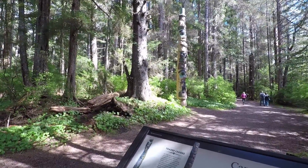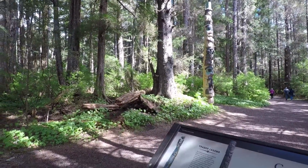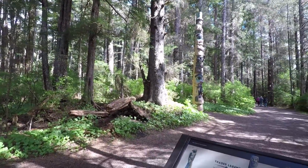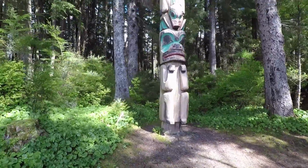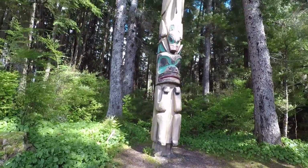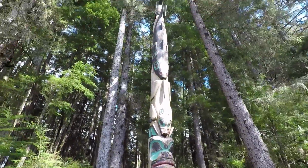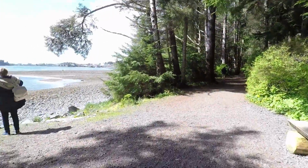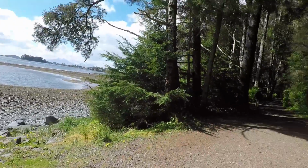So this one is the Yaddas Crest corner pole, and the Yaddas Crest corner poles originally stood at each corner of the Yaddas clan house in Old Kasaan in the area, and these represent the symbols of the clan. So all the animals represented are Alaskan animals. We've got the bear, we've got the wolf here, and the whale. And different totems were carved for different reasons, and they had different meanings which were sometimes only known to the clans themselves.